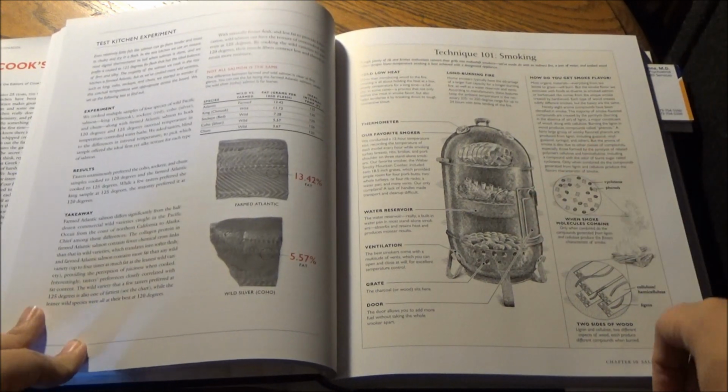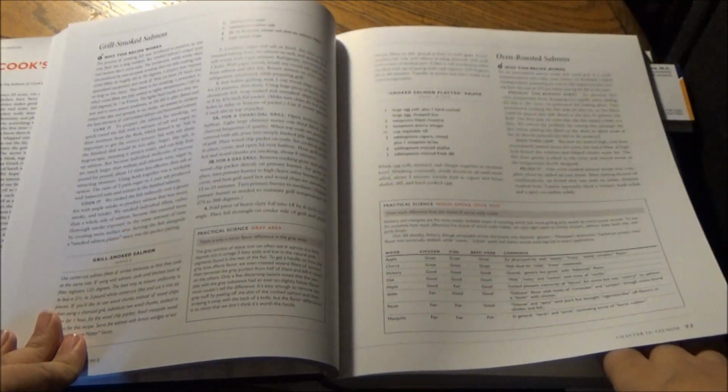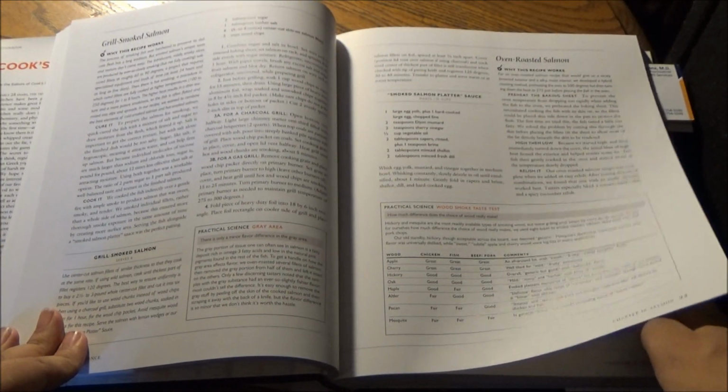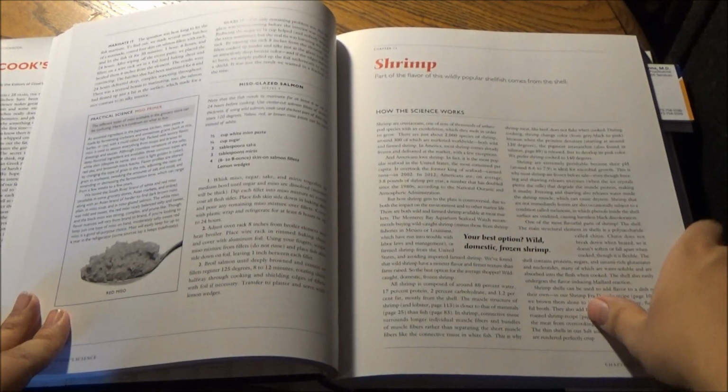So this is their experiment, along with illustrated techniques on how to smoke any type of meat. Plus, the recipes: grilled smoked salmon, oven roasted salmon, sesame crusted, miso glazed.